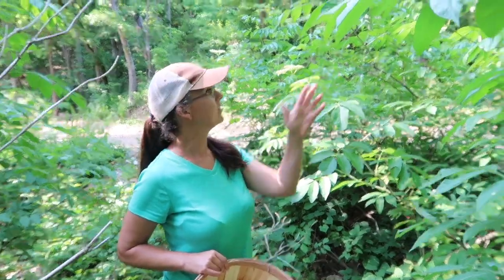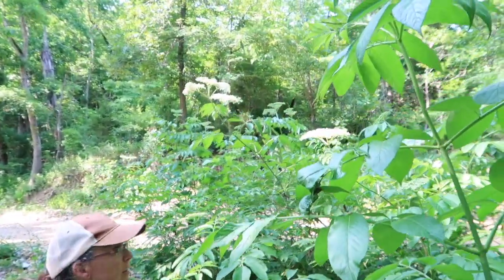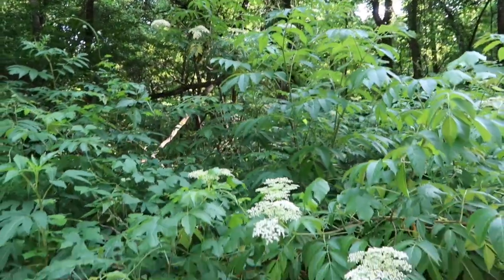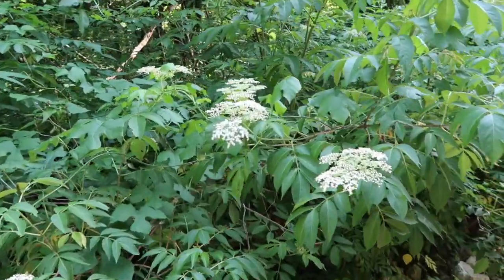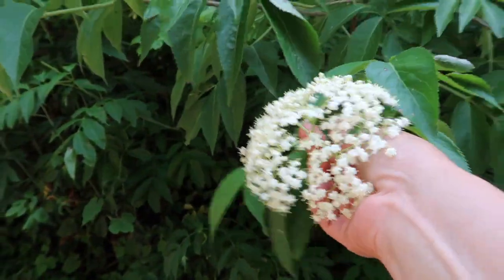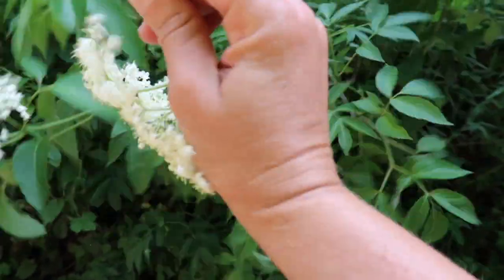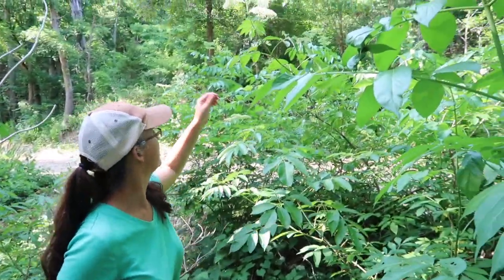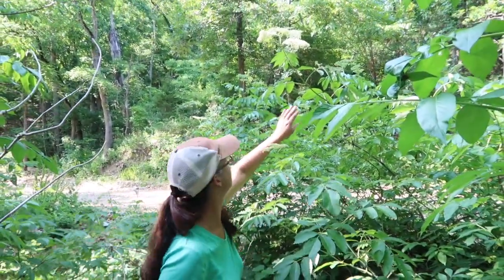And like you can see here, they're just these giant elderberry bushes, and they're all in flower right now. So I'm just going around and finding those that are completely in bloom, and I'm picking off the little flowers. They're actually not little at all. They're actually quite large, and I'm just putting them in my basket. This is something that I really enjoy doing.